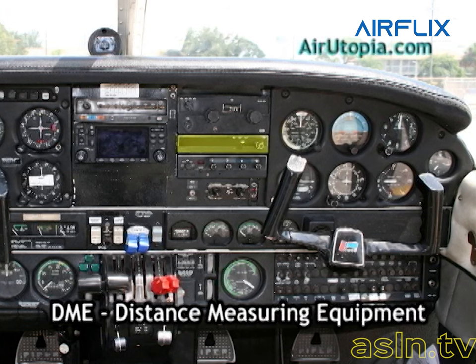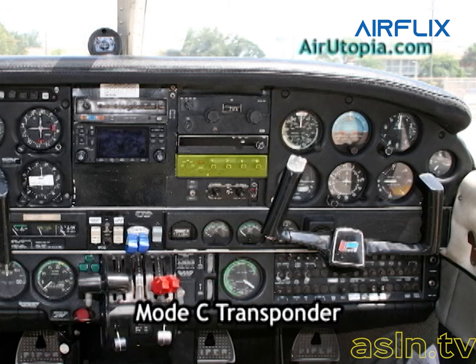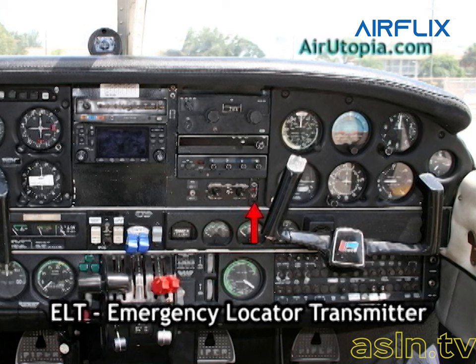Below the ADF panel, you have DME, or distance measuring equipment. It basically tells you the slant range, or the distance from the navigational aid, or the station you select. Below that, we have the transponder. Below the transponder, to the extreme right, you have the ELT, or the emergency locator transmitter, used when the airplane suffers a traumatic impact or a collision.